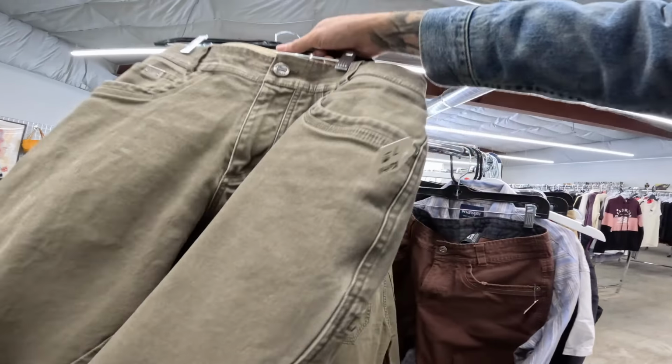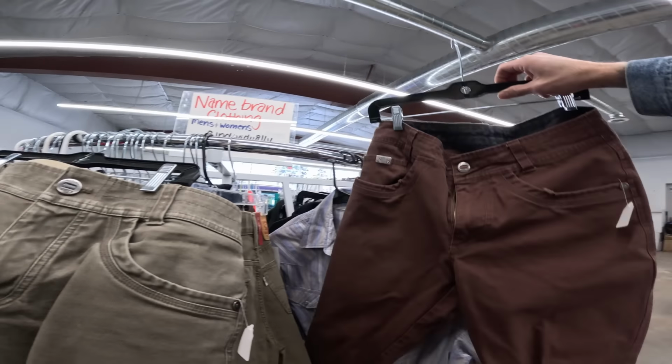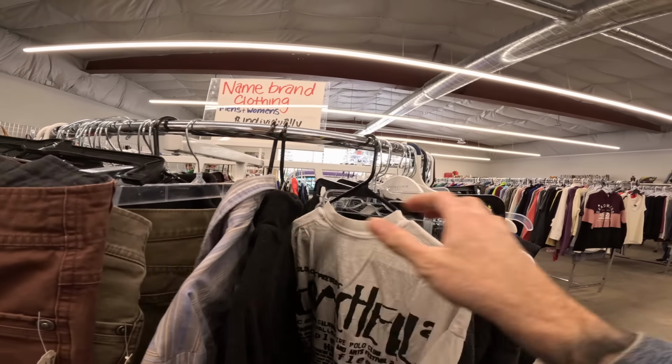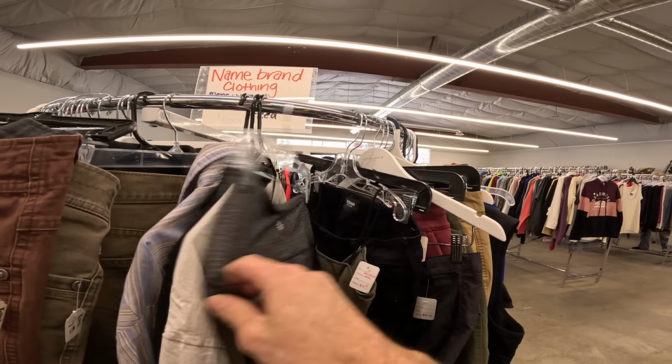Not bad. We'll take those for $7.99. Here's a second pair, also $7.99. Nice. Cool is always a great fast-selling brand for me. Some Athleta leggings. Don't see a price.